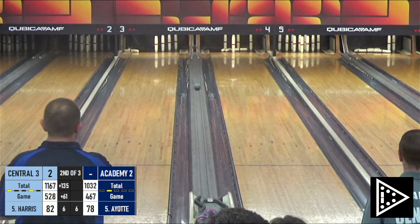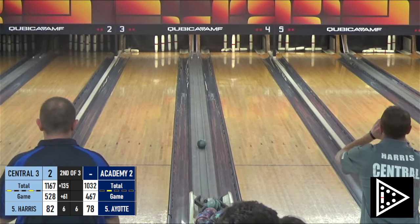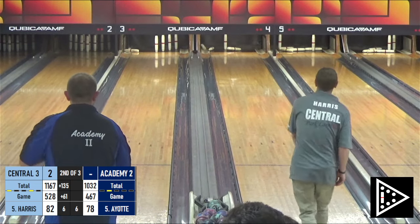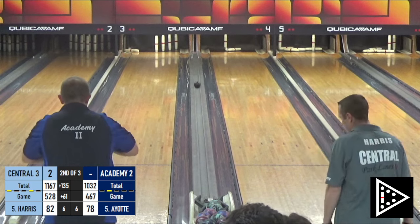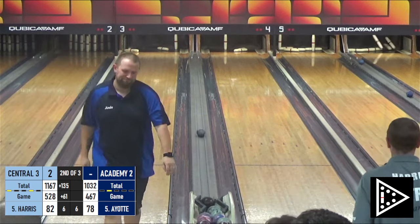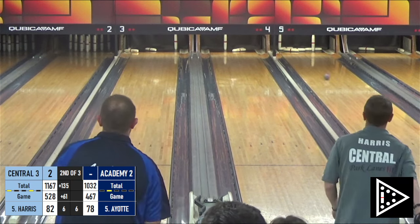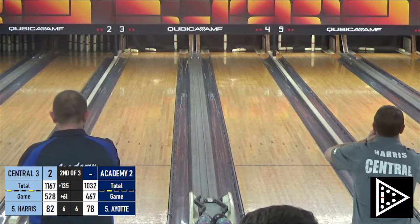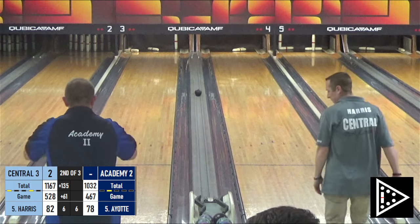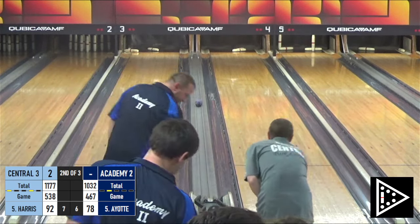Six fill, Ayotte gets the four horsemen right side. 1-8-9-10 for Harris. Woods around, and it didn't cover the eight. Surprise, I thought the 1-8-9 would be most likely to take out. Ayotte runs down the 1-3-6, but not the 10. Ten for Danny. And 10 for Ayotte.